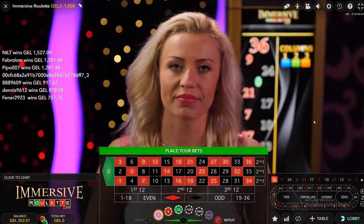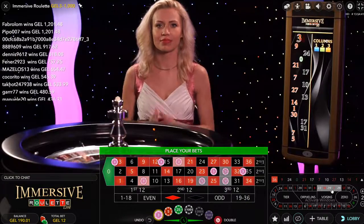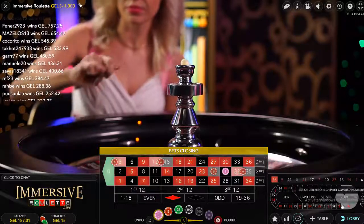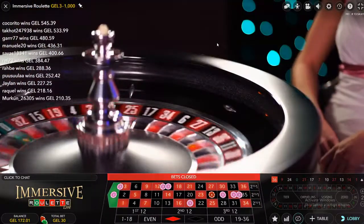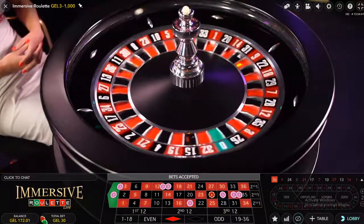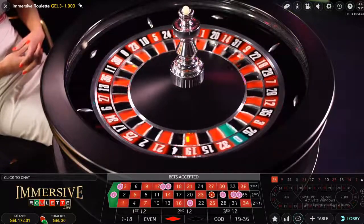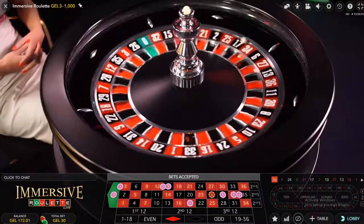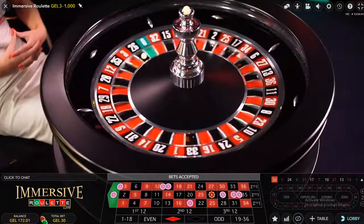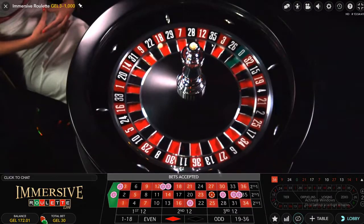Please place your bets for the new game. Good luck, guys. No more bets. We have a number from the zero section. The number is high and it's even.